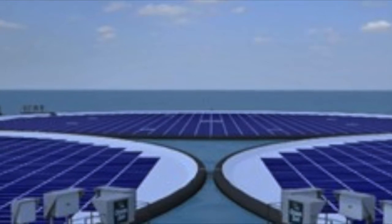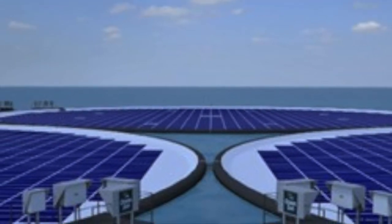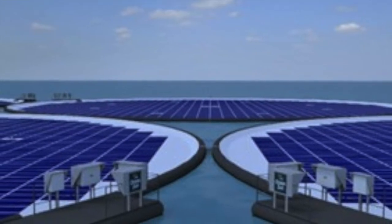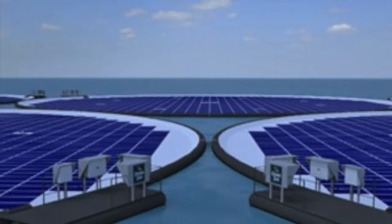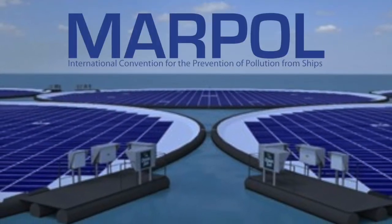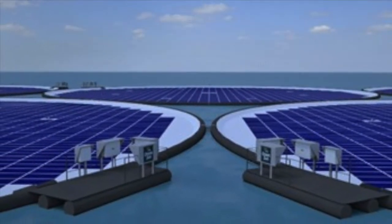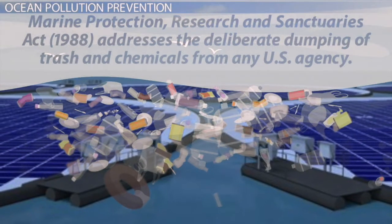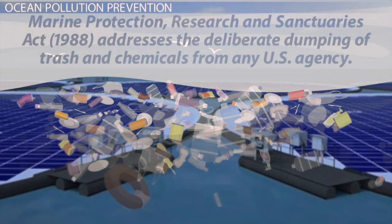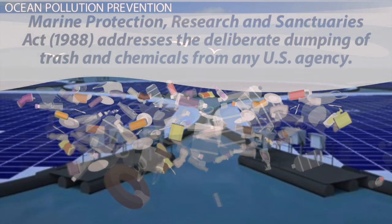Sustainability is looked at in terms of regulations to abide by. Since the structure is not fixed, there will be no LEED certification. Novus Atlantis will be following rules governed by the International Maritime Organization, IMO, and the International Convention for the Prevention of Pollution from Ships, MARPOL. They will also be following the Marine Protection, Research, and Sanctuaries Act in terms of garbage disposal and any fees that, if any of these rules are broken, they will have to abide by.